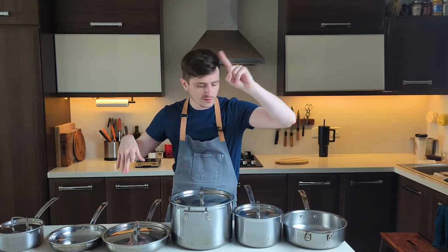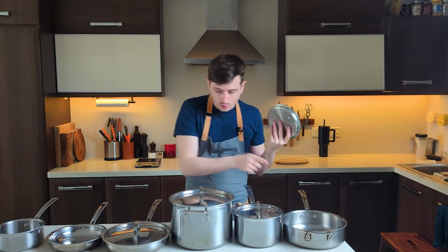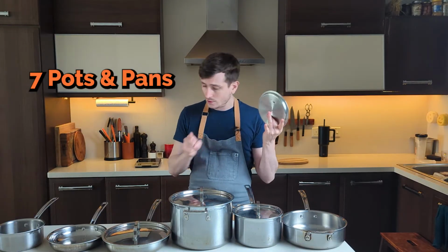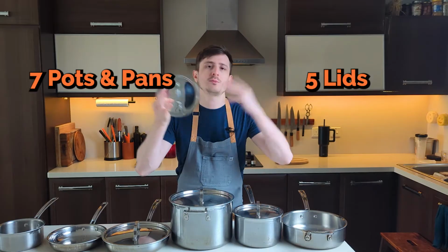Okay, now that we've covered the entire set, there's a couple more points of note that I would like to touch on. So, very important, this entire set comes with 7 sort of like pots or pans or steamers, and then you have 5 separate lids. That's what makes up this 12-piece set.